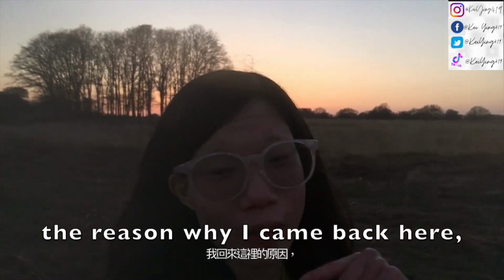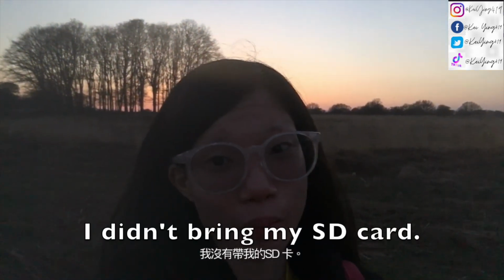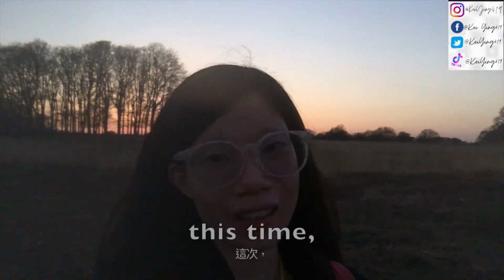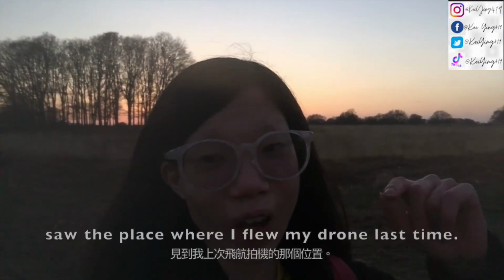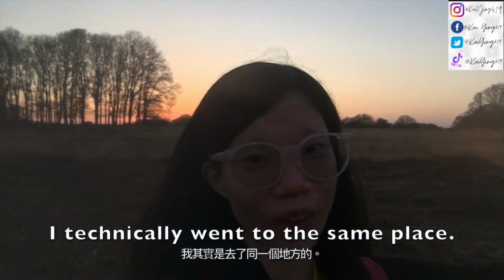Because the reason why I came back here is because last time I came here, I didn't bring my SD card, so my drone clip didn't save. But this time I bought my SD card, and I found an even more beautiful place. And I also saw the place where I flew my drone last time, so I technically went to the same place.